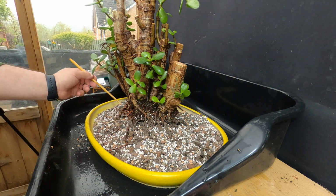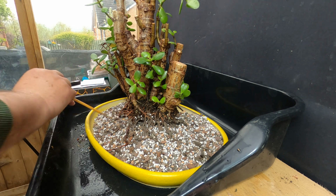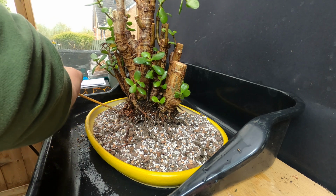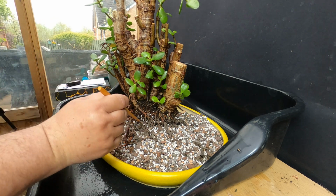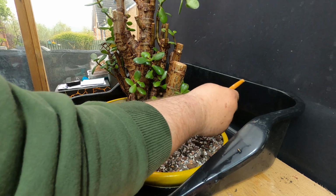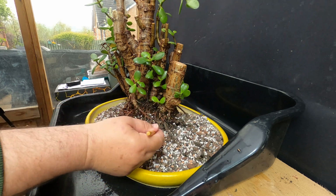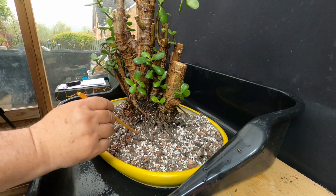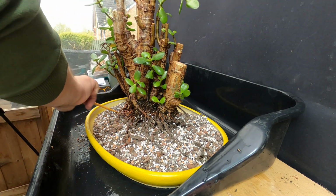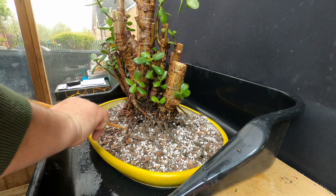So before we put too much soil in, I'm just working that into these empty pockets that are around the underneath of the tree now, and we'll just work in all the way around, and then just keep filling up with soil afterwards, and work it in, fill it up, work it in. And there's lots of little air pockets underneath there, so we'll just take our time and get it worked in.